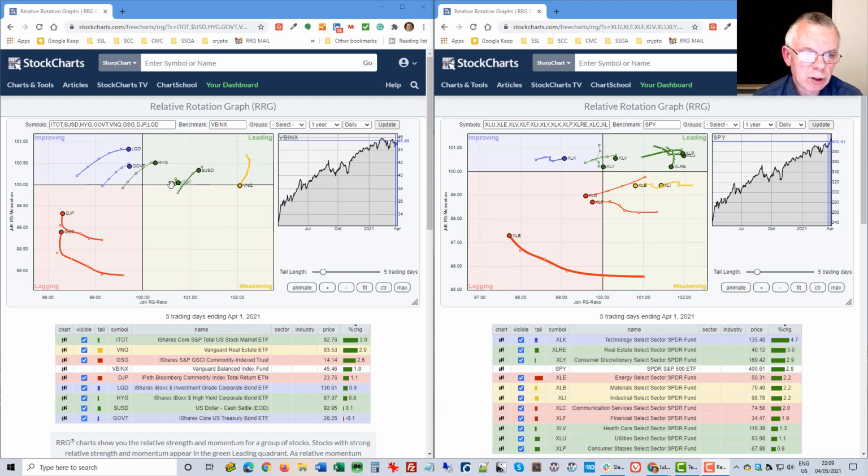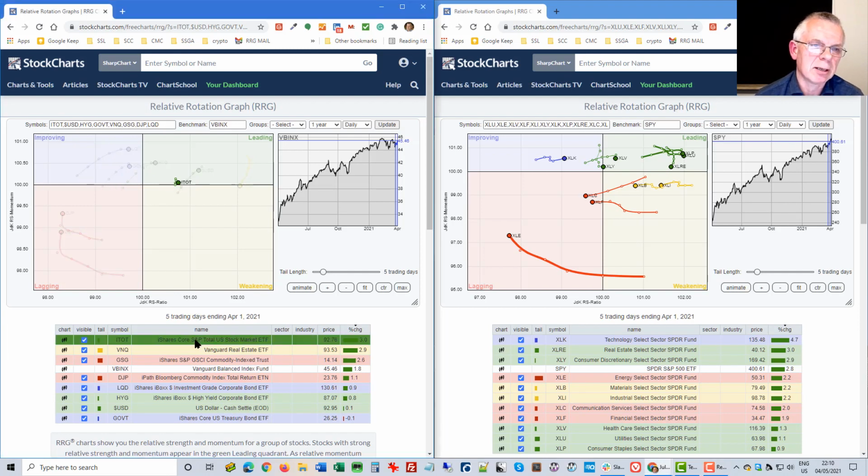And then stocks are sort of buried here behind that US dollar tail. So here it is highlighted, and you can see that it's got a very short tail, which means that this trend in stocks, even on a daily basis, is at the right hand side of the graph, which means that it is strong, and the short tail means that it is stable. So stocks are still in their stable relative uptrend versus VBINX.